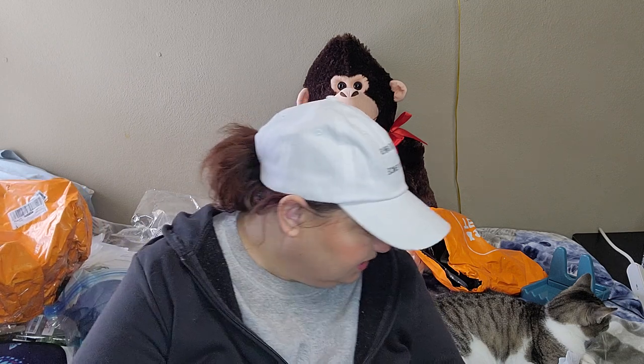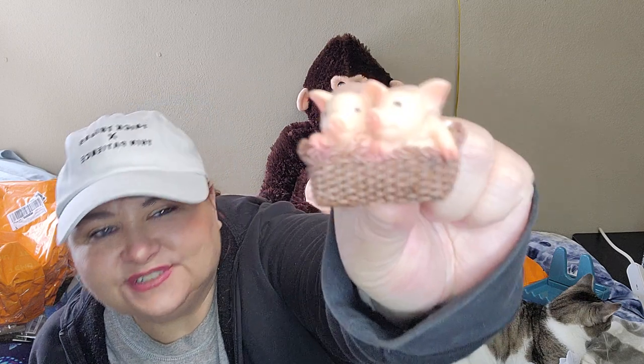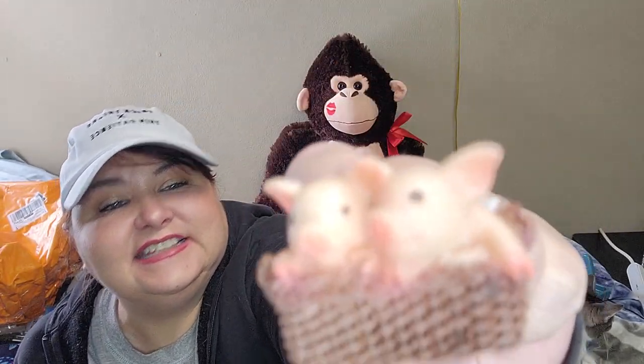This was some of the stuff I got for my sister. This was $2.19. Oh, this is cute. She likes pigs. I like monkeys and cows. So it's just a little resin plastic. I don't know, but would you look at that? Is that the cutest little thing you've ever seen?